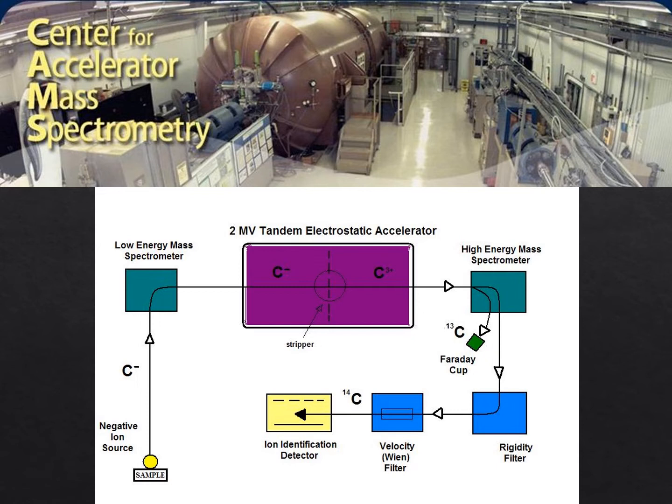That extracted carbon dioxide is radiocarbon dated using AMS. I've collaborated with Lawrence Livermore National Laboratory's Center for Accelerator Mass Spectrometry, their abbreviation is CAMS, for about 20 years.